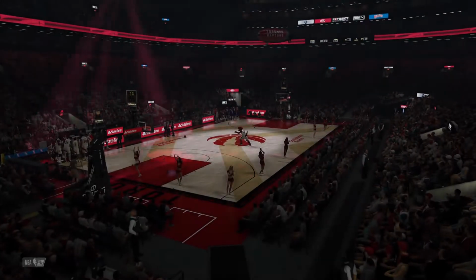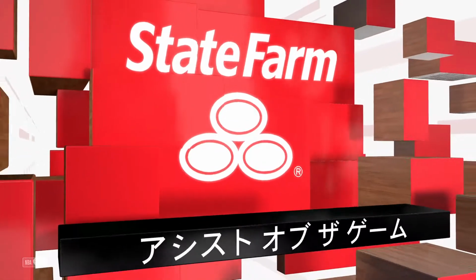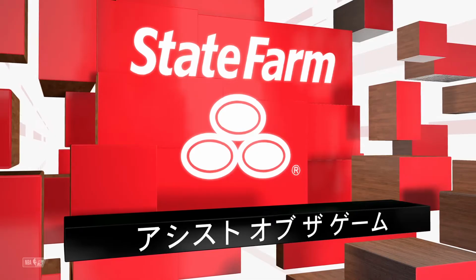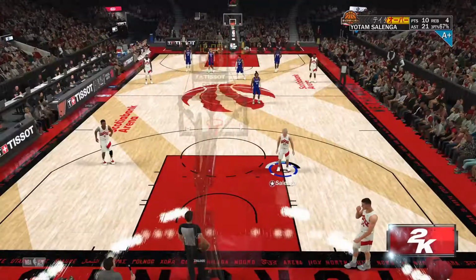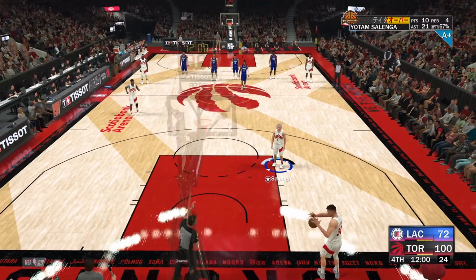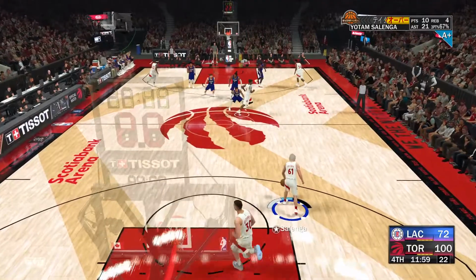And it's time now to bring you our State Farm assist of the game. Yeah, an easy choice tonight. Look at the precision on this pass. Put it on a platter for him. Well, there's a way to break down the defense with the handle, but you can do it with the pass. Prime example of that right there.